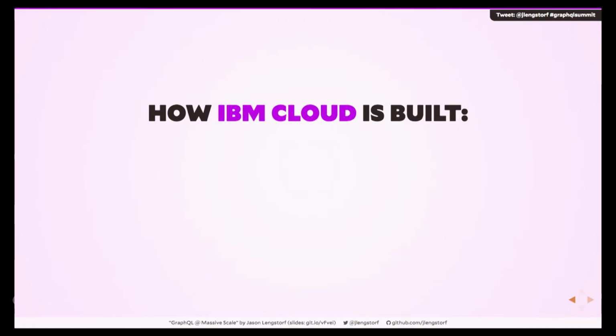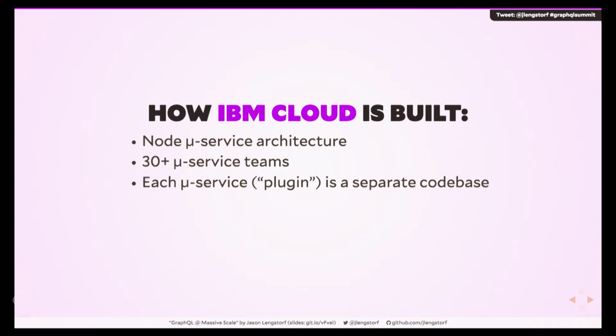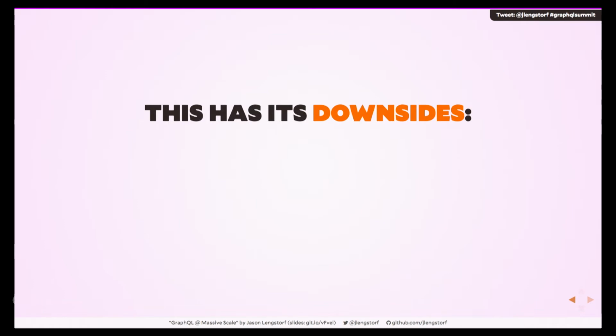So IBM Cloud is a node microservice architecture. We're currently set up with over 30 microservice teams. Each one of those microservices is a completely individual code base. So it's a repo with a couple shared NPM modules for things like our session management and authorization, but otherwise they're just kind of build whatever you want. This has a good upside because teams are able to control their workflow, but it also has some downsides.